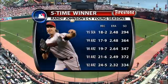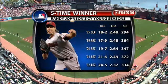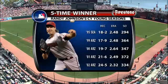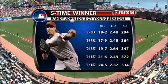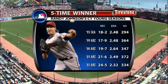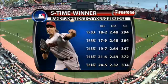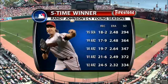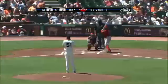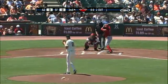That was nasty. Right now, let's take a look at our Firestone leaderboard. Randy Johnson, who has won the Cy Young Award 5 times, did it the first time in 1995 with the Mariners. Then he did it 4 years in a row, a 4-year level of domination that was the talk of the National League. He did it in a Diamondback jersey 4 times, a 24-game winner, and an incredible year to top it all off in 2002. And that's our Firestone leaderboard.